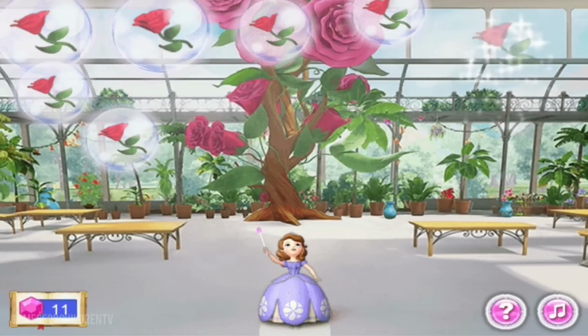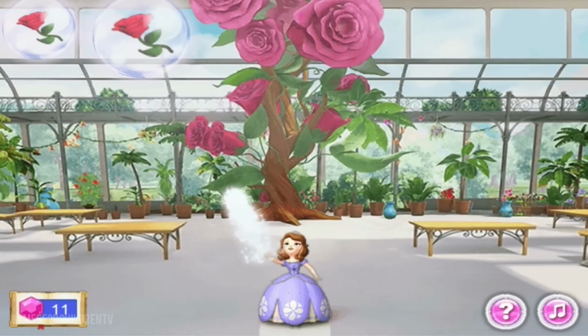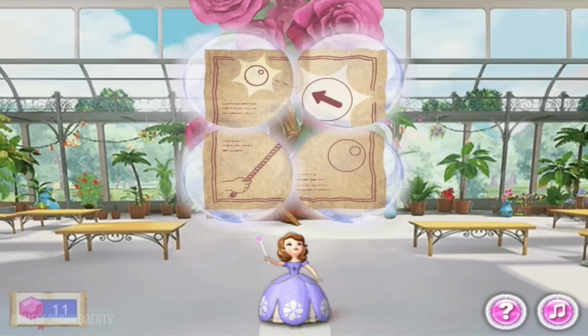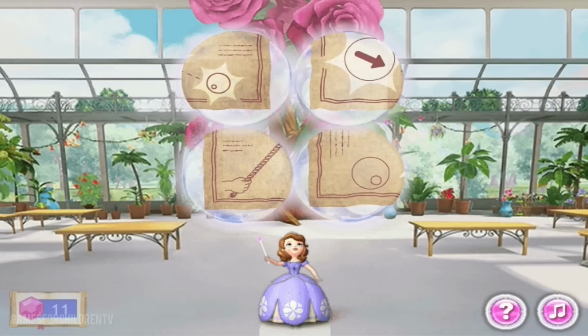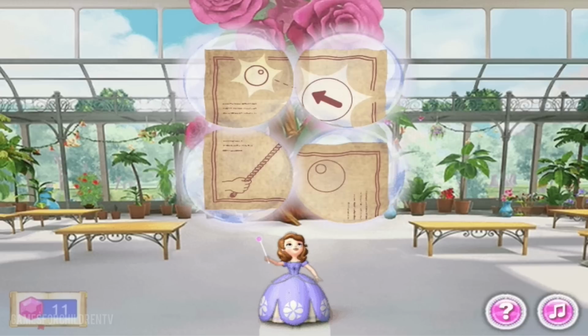You're doing so well! You're almost there. Just a few more bubbles to pop. Good for you, dear. You popped all of Miss Nettle's trouble bubbles in the greenhouse. And look, you found a page from our spell book. These are magic puzzle bubbles. If you turn and put them together just right, a spell will be revealed.